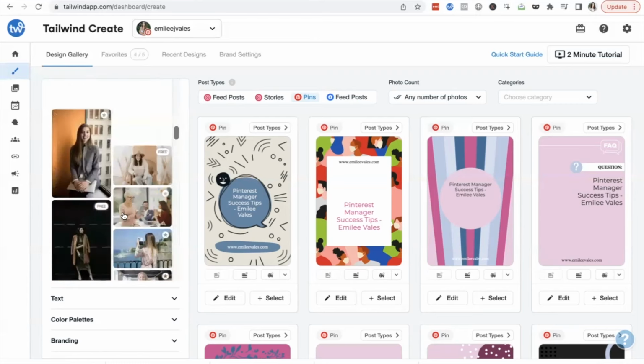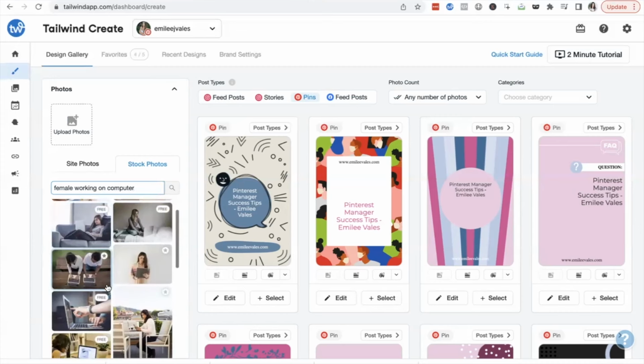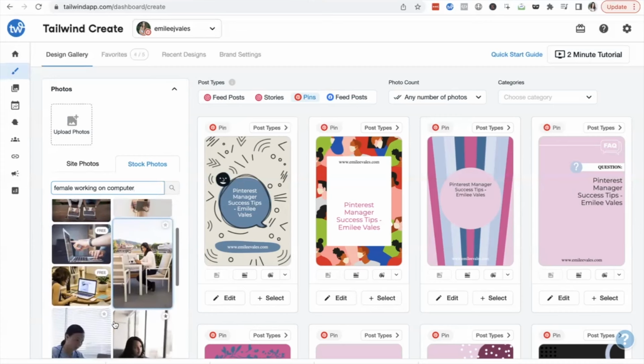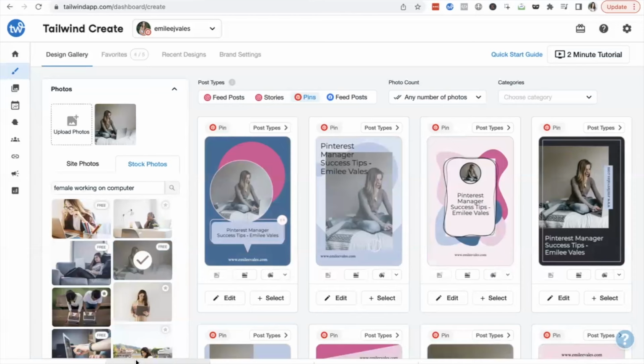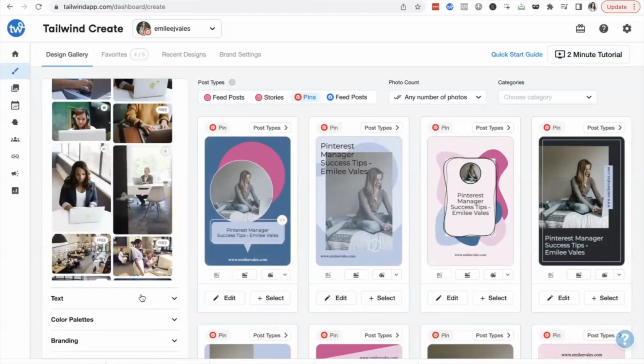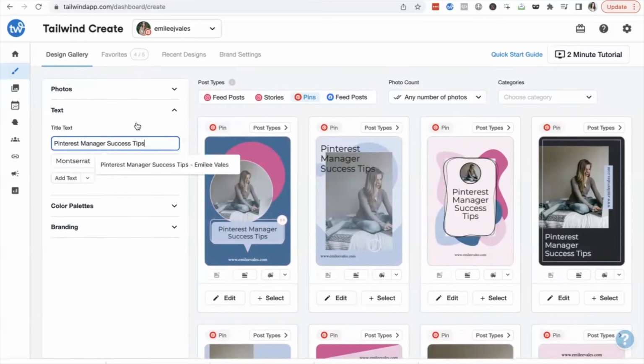So let's do this. Let's see. Email working on computer. So for the sake of time, we'll do this one. Okay, then you can scroll down, you'll see text. So you'll want to have the title or the text overlay for your pin. Remember, you want to use text overlay that has the pillar keywords that you want to rank for. So for Pinterest Manager, that's what I would want to be ranking for. We'll just leave it as that.